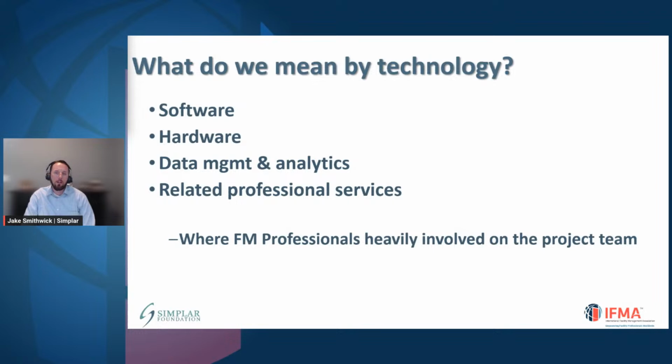So a little bit of nomenclature. When we talk about technology, this broadly means all sorts of things. And when I say technology or IT or whatever you're looking at here, what I mean by that is software. So on your computer, a website, some sort of application that you use. This is the hardware, so the physical assets. So this could be security cameras. It could be some sort of sensors that monitor the building or other physical type things that we're looking at.